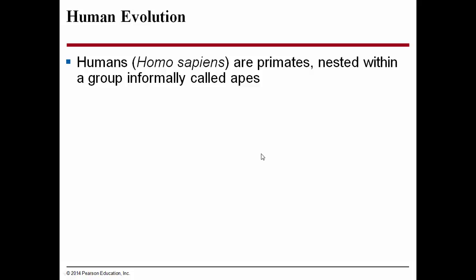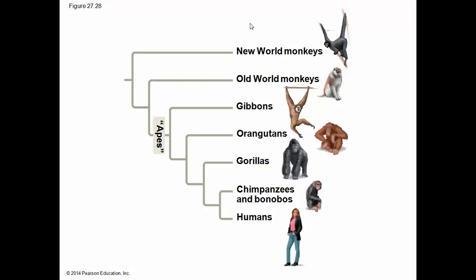Humans are primates nested within a group informally called apes. Okay, so here we're talking about our own lineage. Basically, the most primitive primates are New World monkeys, followed by Old World monkeys, and then the tailless apes: gibbons, orangutans, gorillas, chimpanzees, and humans. This is our lineage. This is very important, but I think I'm going a little long in this lecture, so I urge you to look on page 546 and get a little more information about this on your own.